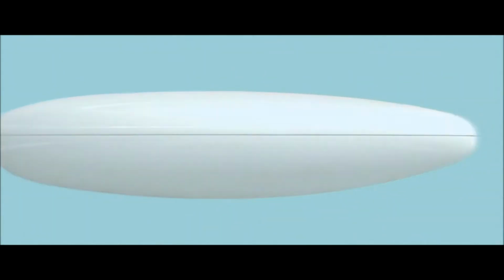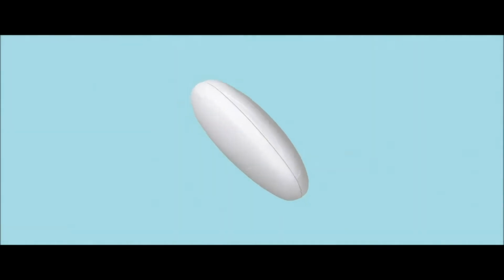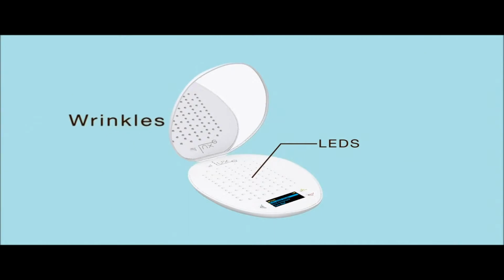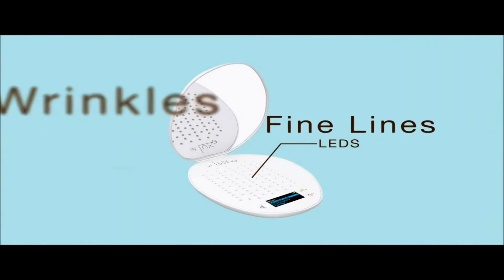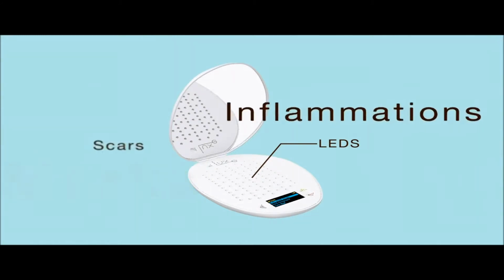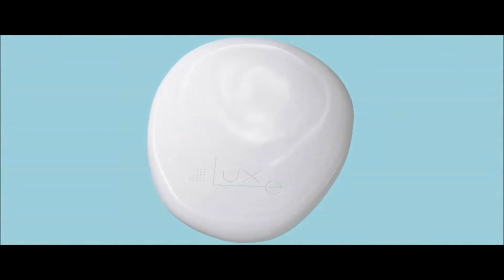Luxe E is the first intelligent photomodulation device that incorporates the latest technological innovation in the field of aesthetic dermatology. The patented system of electronic LED management that lies at the heart of our personalized protocols optimizes the treatment. It rejuvenates and tonifies different skin types. Just 3 minutes per treatment area to show your skin's beauty. Put your skin in the spotlight.